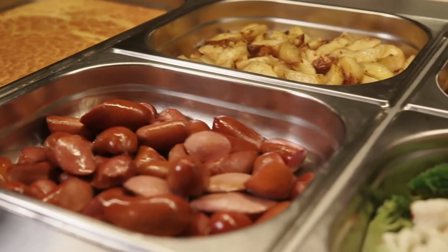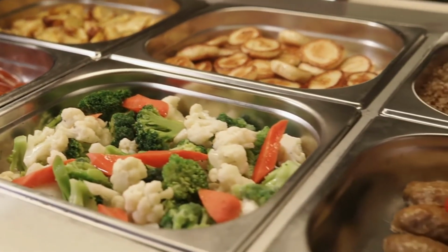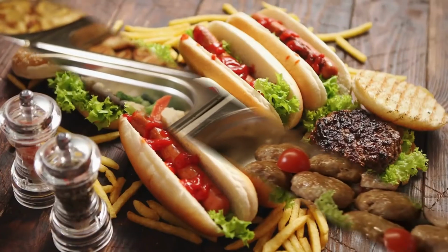After watching out what food you should eat to stop acid reflux, let's find out now which one of the following foods you should try to eliminate from your diet to control all your symptoms.